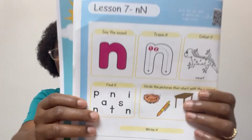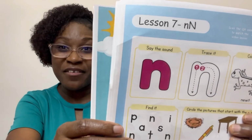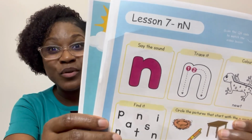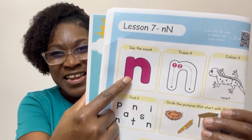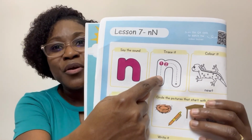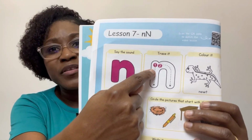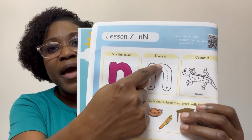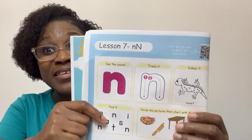Well done. It is activity time. Get your workbook ready for lesson 7. This is our lesson for today. And you know the drill. Say the sound. N. Trace the letter that makes the sound. Down. Go over and down. One more time. Go down. Go back up. And go over with a hump, yeah? So that's how we write N.